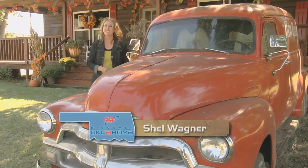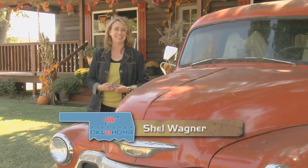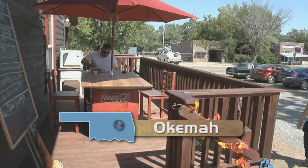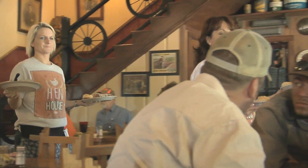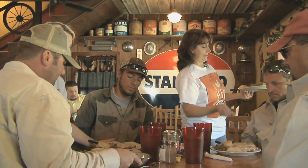The next time you're traveling down I-40 near Okemah and you're feeling a little hungry, do what this old hen did. Hop off the interstate and head to the Hen House Cafe. Just look for the red tin roof, the wide, welcoming porch, and the collection of old pickup trucks out front. Then the aromas of fresh-baked pies and real slow-simmered entrees will confirm you've arrived at just the right spot.